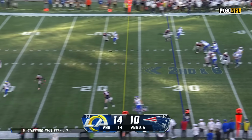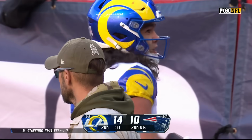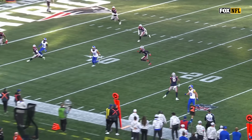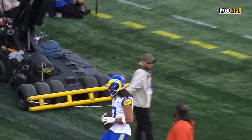Stafford is looking sideline, looking for Nacua on the deep out. And he secures it and steps out of bounds. To Atwell clearing it out, and then Puka Nacua has the freedom to show an inside route and then get back out. 1st and goal.